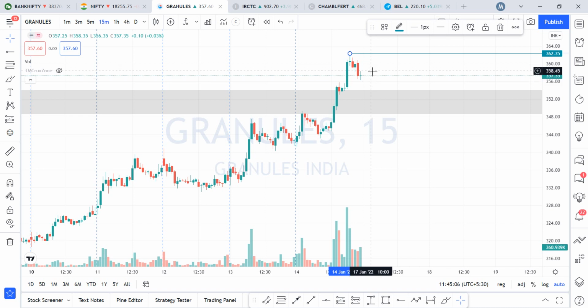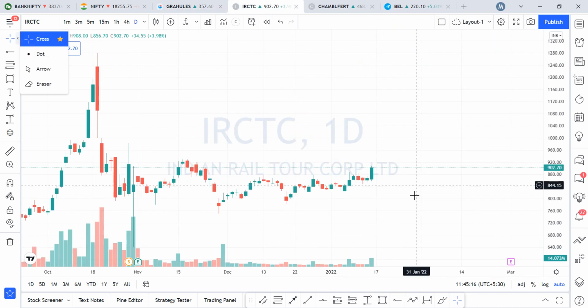Look for 1:1 risk to reward ratio on the upper side, and then you can trail your trade basically for higher risk to reward ratios as well. So this is how we should be planning Granules, only on the long side, no looking for shorting in Granules. Second stock for Monday is IRCTC.